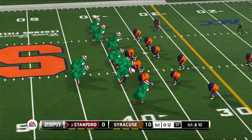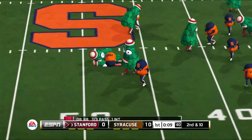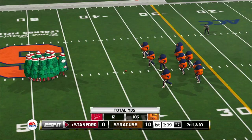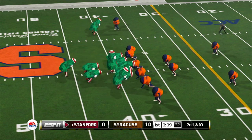Here we go! Green 95! Great job by the defense of getting after that quarterback. And right now, I think they've got him with some happy feet. He appears to be a bit rattled. Second down, 10 to go. Ball on the 39-yard line.